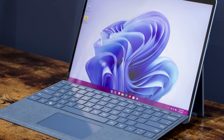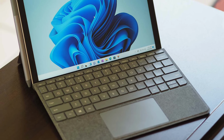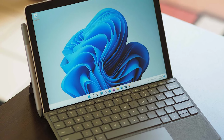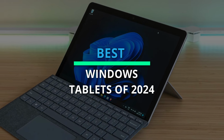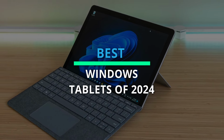Whether you're in need of a powerful device for work or a sleek tablet for entertainment, we've got you covered. Today, we'll be exploring the top options that combine versatility, performance, and style. From Microsoft's Surface lineup to some hidden gems, these tablets are perfect for every need. Let's dive right in and find the perfect Windows tablet for you.